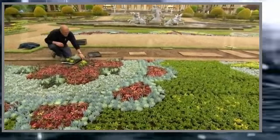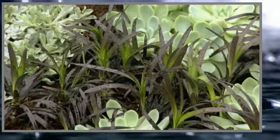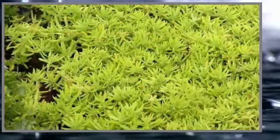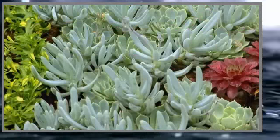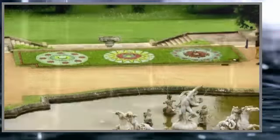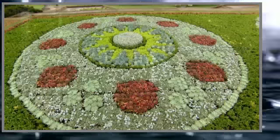And we've used things like this Ophiopogon, which is a black grass, which isn't traditionally a carpet bedding plant, to give it a little bit of height. And the sedum, the gold mound, that will mound up quite nicely. Clinias, which are quite upright, look a little bit like dead man's fingers. So it begins to become almost 3D bedding. Waddesdon shows us 21st century carpet bedding on an impressive scale.